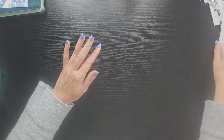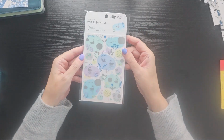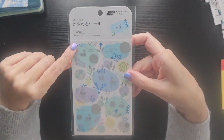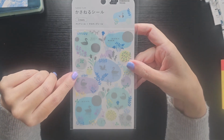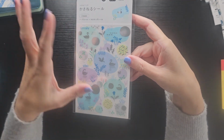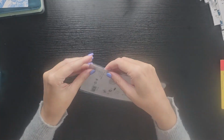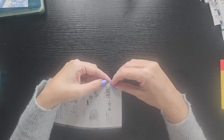What else did I get? Oh yeah, in keeping with the cover on cover, they have these really lovely stickers, the same artist, and I just thought they were so pretty. I really love this colour palette of blues, greens, purples. So let's have a closer look at that.